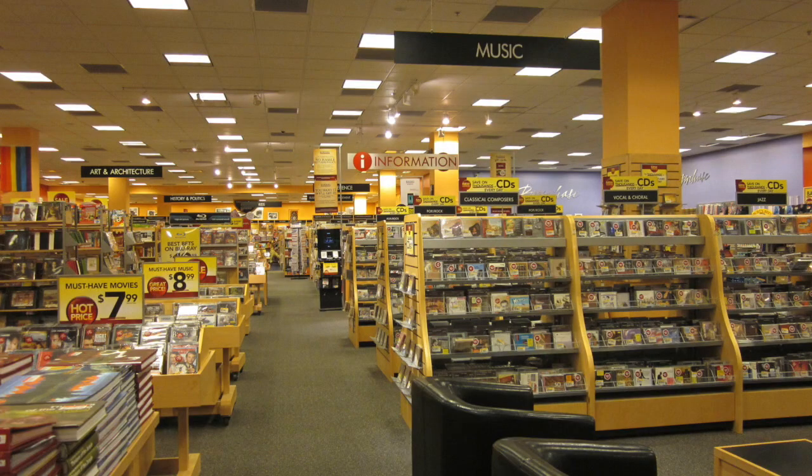That was when the writing was on the wall that things were not going well and the whole business was starting to slip a little bit, because you would see them starting to eliminate certain sections of the store. First off, I think right around 2005, they got rid of all the CDs, for obvious reasons. But then a couple of years later, they stopped selling movies. They stopped selling DVDs, and they eliminated that whole section from the store.